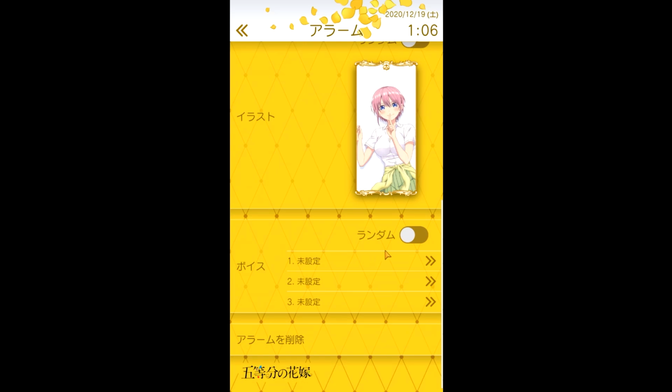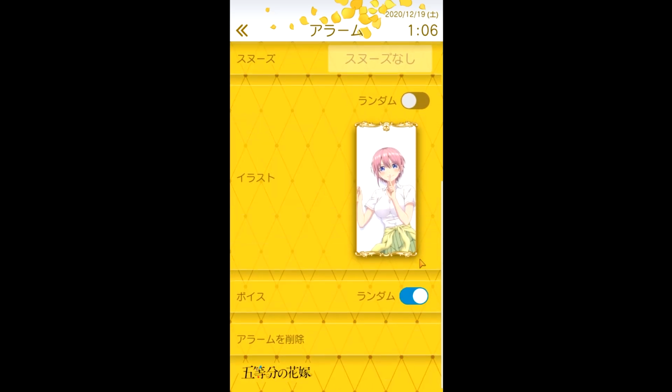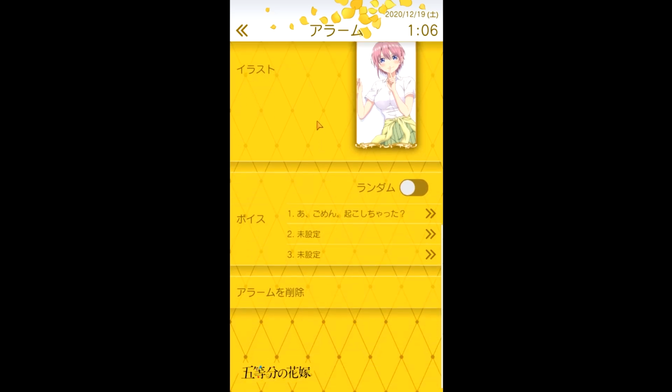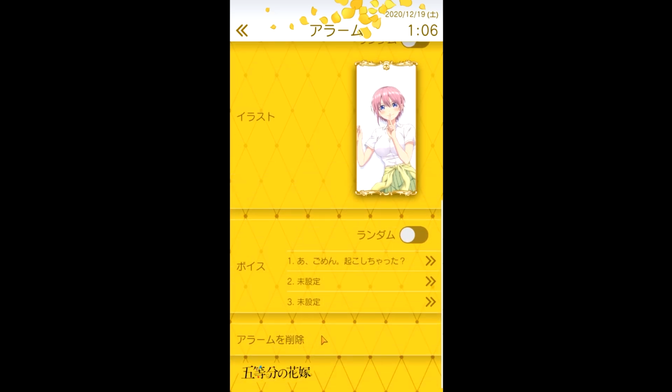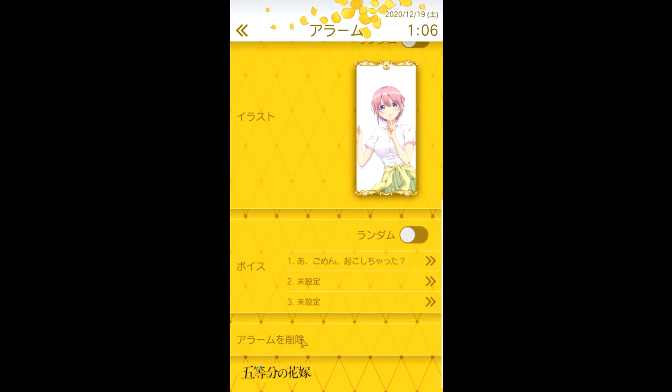The fifth section is again with the voice. You can choose which voice to hear when the alarm goes off. It could be also random like the timer. The last section is used when you want to delete the alarm. If you click on it, it will just delete it without any prompt. Let's see how the alarm looks when it goes off.